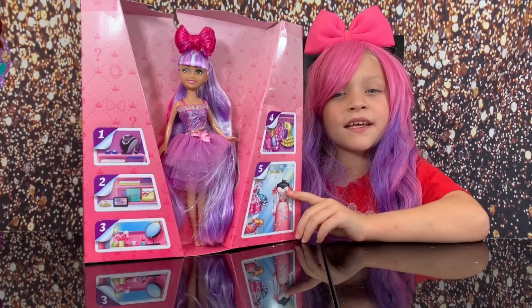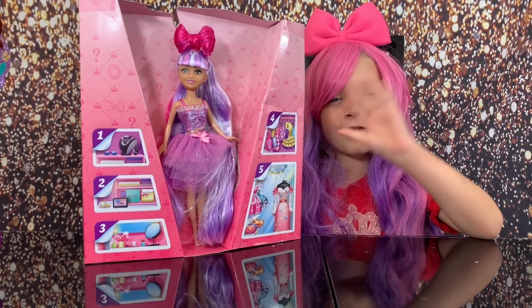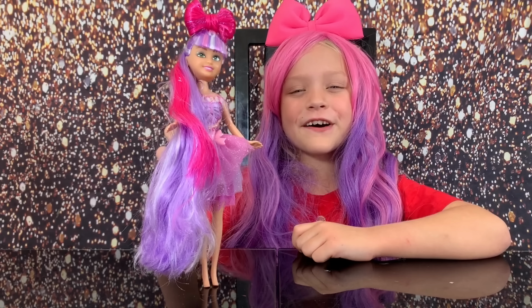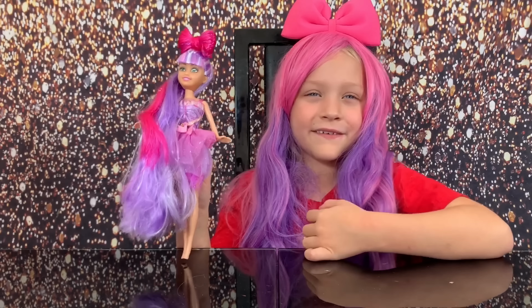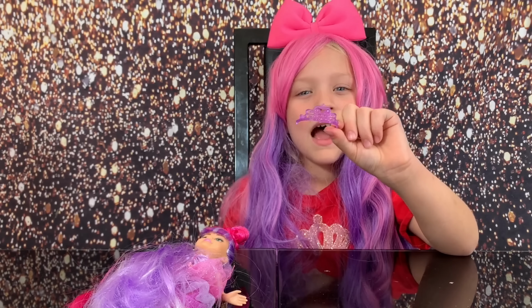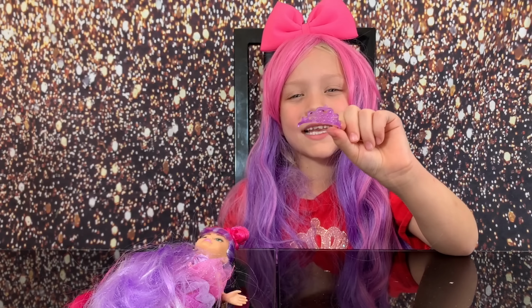Once you've taken the doll out of the box, you've got your 5 surprises. She's beautiful, our hair's the same. I feel like a real princess. Surprise 1, we've got the fan, guys. I love it because it's purple and sparkly.